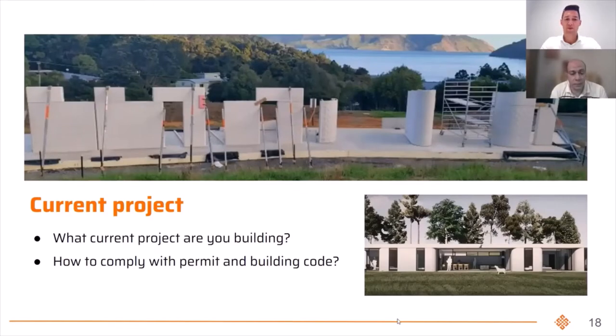So how did you comply with the permit and building code? You mentioned earlier that you put it to the local municipality, and they approved it pretty fast. Was it due to the fact you already had the building code to do that? Yeah, that's because we have already done all of the testing and we're already compliant, and they just wanted to see what we have done. And that's what made it very quick.